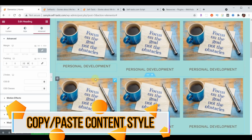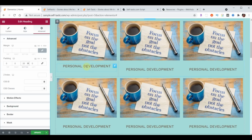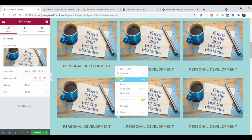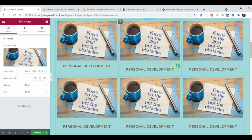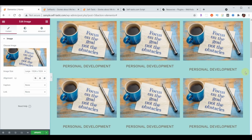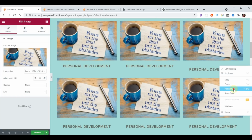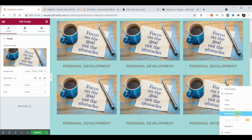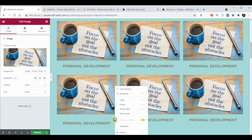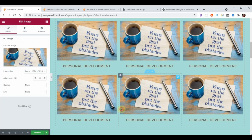I did this on purpose because I wanted you to see how to copy the style. So here we made a style change on this one. I can right-click on this one, copy it, and when I right-click, instead of pasting it to make a new copy, I'm going to paste the style, and it just fixes the style. And I can do that for each one of these. So you can see that's a neat way to make changes quickly to the style without having to do all the work over and over again.